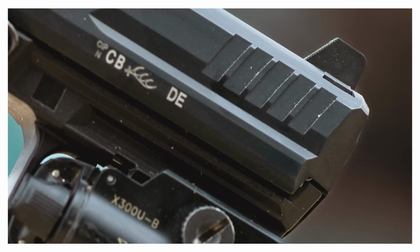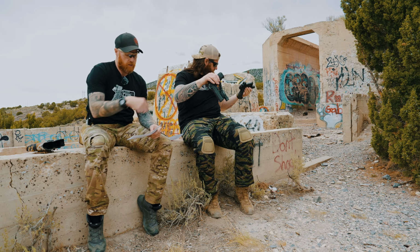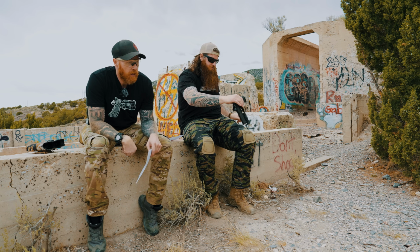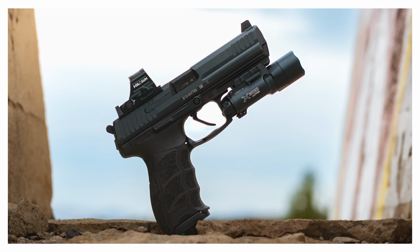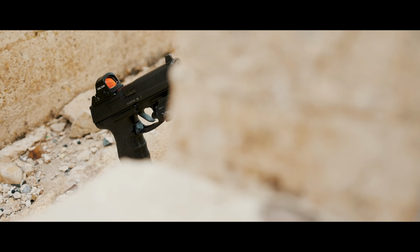You keep pointing out the stuff that I'm about to talk about. So you got front cocking serrations, which were not on the USP. They are in the P30, right here for cocking. The grip comes stippled from the factory. Yours is a different thing, but it comes textured from the factory, and frankly, it's good. There's nothing that needs to be done.